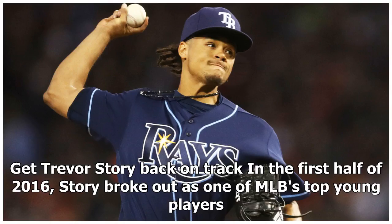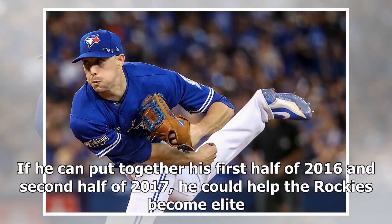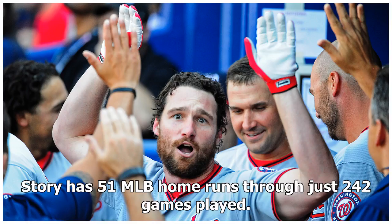3. Get Trevor Story back on track. In the first half of 2016, Story broke out as one of MLB's top young players. Last year, after battling injury, he took a step back only to heat up again toward the end of the season. If he can put together his first half of 2016 and second half of 2017, he could help the Rockies become elite. Story has 51 MLB home runs through just 242 games played.